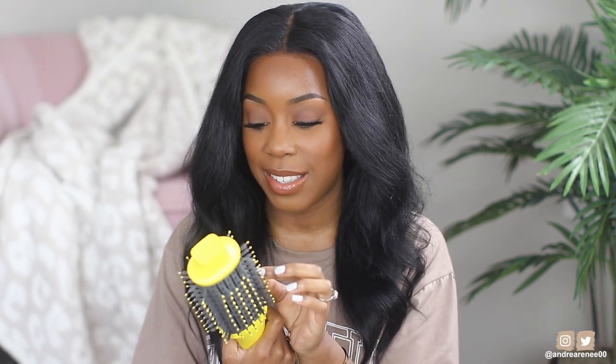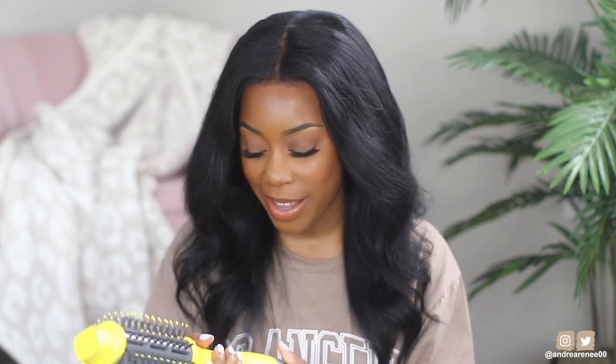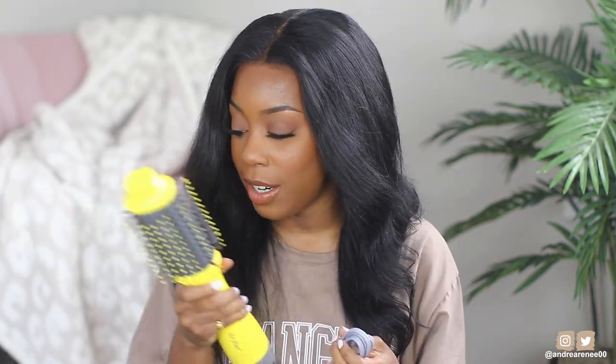Oh yeah, this is gonna be good. Using it on my wigs after I wash them or on my natural hair. I actually have to do this because I'm getting my hair braided. So I actually have to use this, so I will let y'all know how I feel about it. But yes, Faye, if you're watching, you are the reason for this.